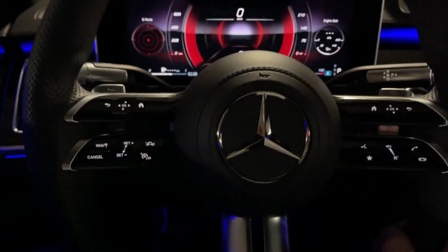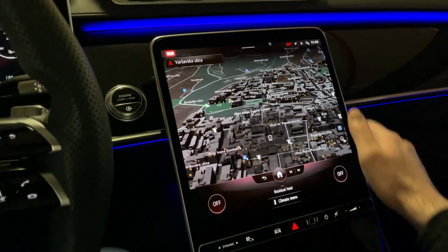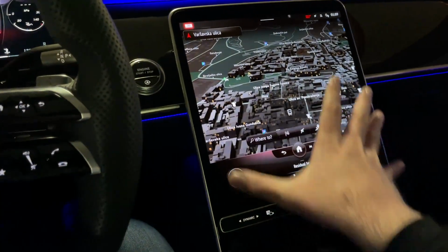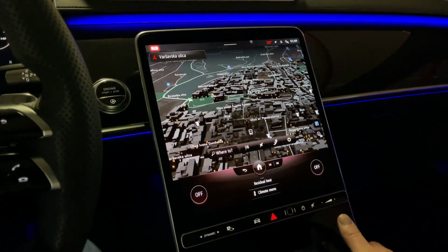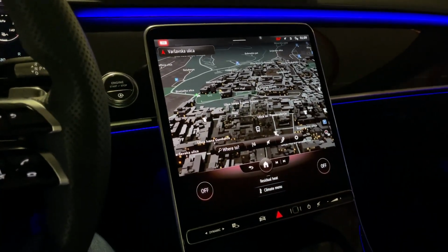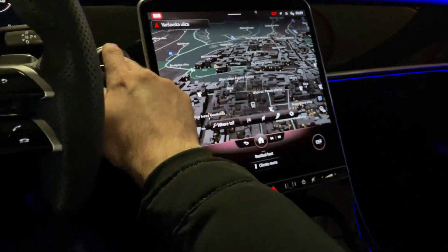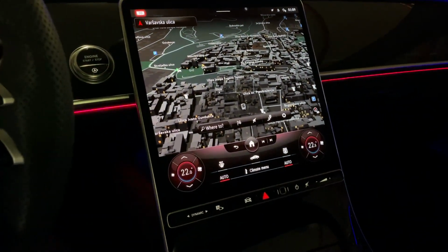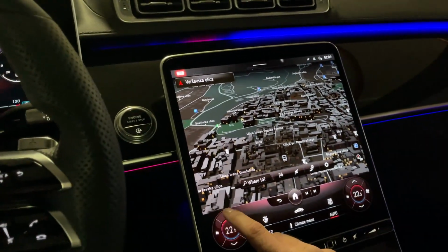We have a beautiful AMG steering wheel. We have a 12.8-inch screen here, and look at the way it is integrated here. On the first photos I wasn't so convinced, but this is just so awesome. And you do have the switches for the AC. You actually need to turn on the car for you to see that. There you go. Look at this, for example.